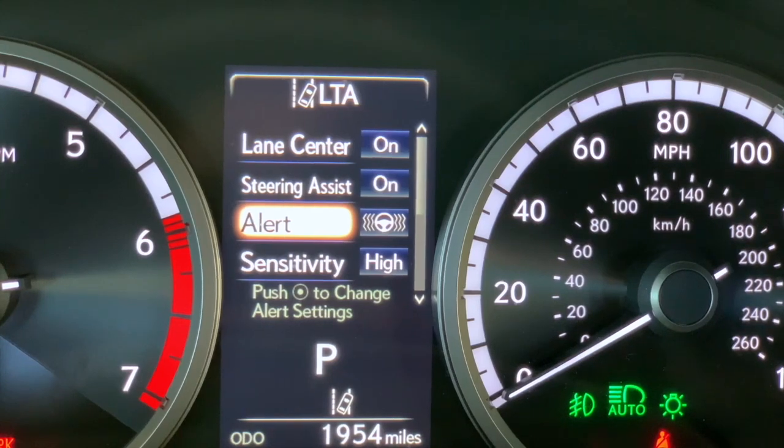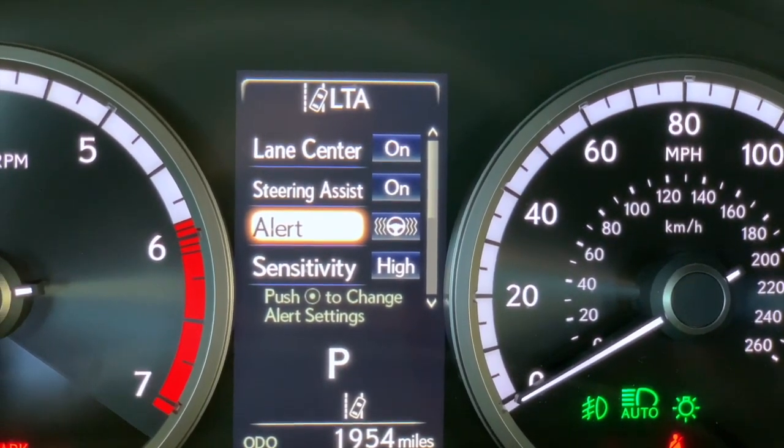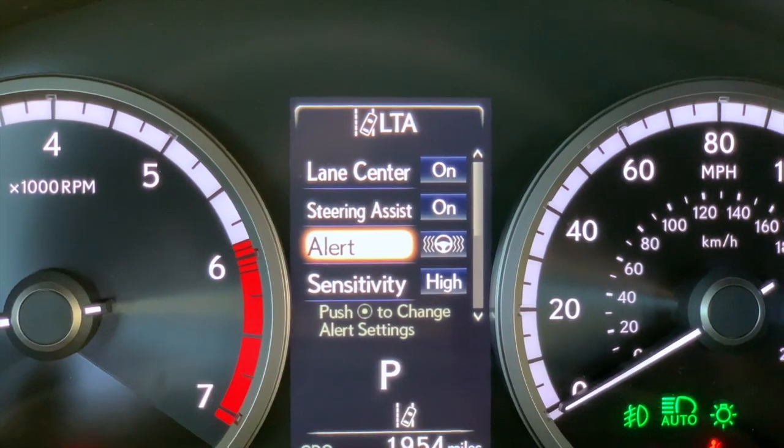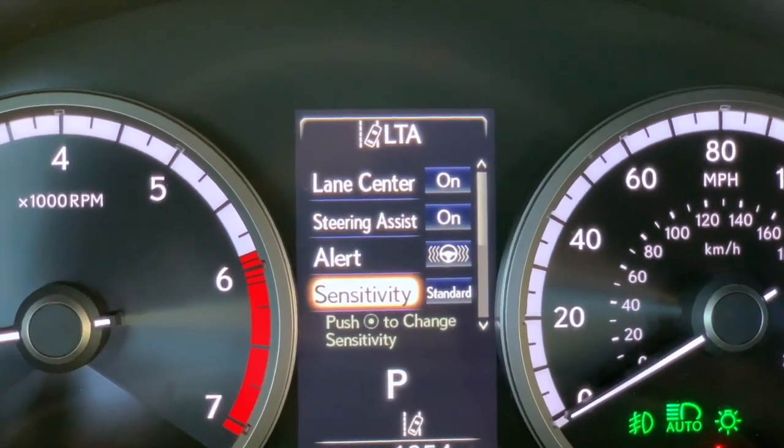You can customize any of your settings, including your type of alert. Do you want an audible alert or a vibration of the steering wheel? You can even change the sensitivity.